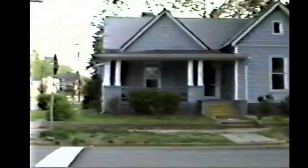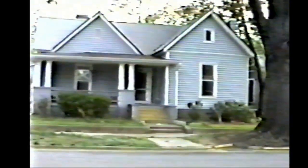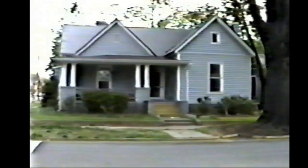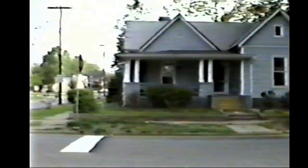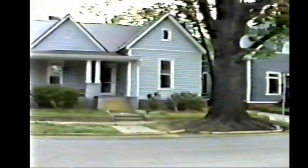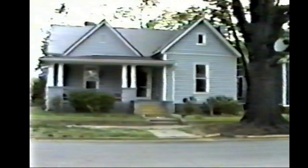This is the home located at 401 East Worthington Avenue. It's where Sunshine Davis Wiggins lived for all of her life till she was married. Her mother and dad, Mr. and Mrs. F.M. Davis, lived here. Sunshine said that the backyard used to be the biggest thing in the world to her.